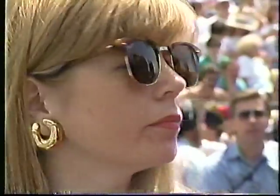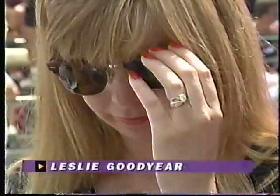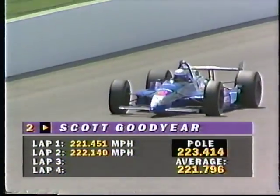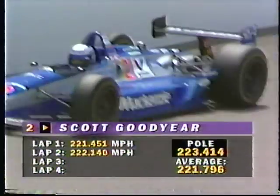True, Paul. He's taken a lot of chances out here, though. He is not consistent. Here is his wife, Leslie, watching with obvious concern. Everyone knows how tense this month is here, and of course it reaches its focal point when the car is actually on the track for those 4 laps. Second lap actually faster for Scott Goodyear, 222.14 miles an hour. This is the stuff of a champion. He's having trouble with this car, and he's really gritted his teeth. He's driving it brilliantly. He's missed a couple of apexes on that first lap, but he's getting them now. He's really giving it a ride.